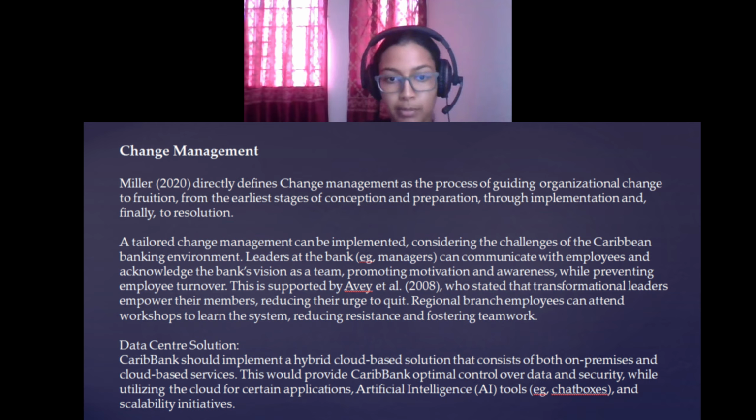Furthermore, Carib Bank should implement a hybrid cloud-based solution that consists of both on-premises and cloud-based services. This would provide Carib Bank with optimal control over data and security while utilizing the cloud for certain applications, artificial intelligence, or AI tools, such as chatbots and scalability initiatives.